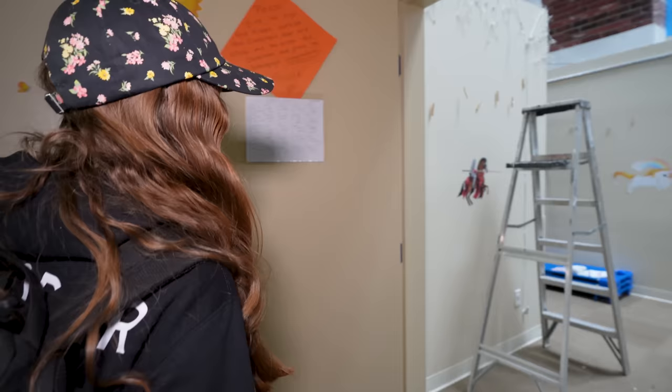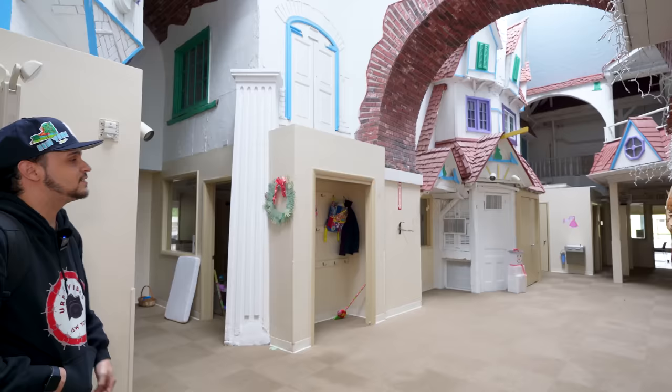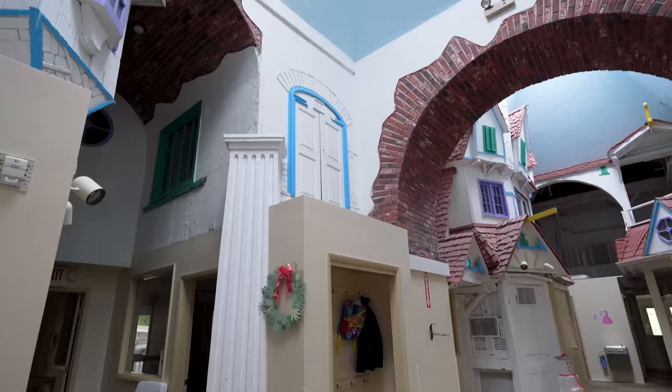Dark area. Just can't believe how cool this thing is. It's so cool. So unique. I don't think I've ever seen a place this cool and this clean. I wonder if those doors actually function up there. I just realized that. Probably. Wow.